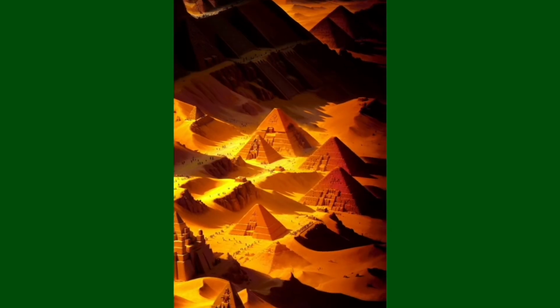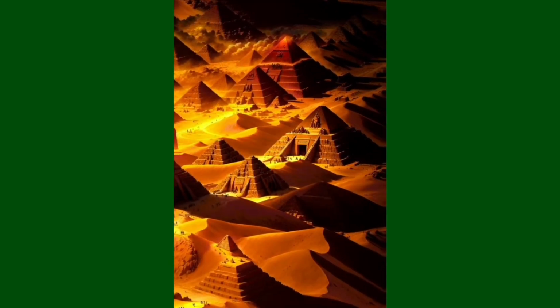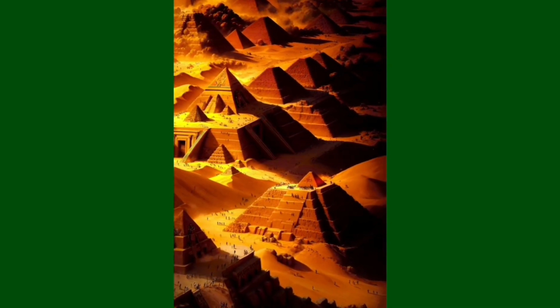The pyramid was built as Khufu's tomb, and it is still the only surviving example of the 7 wonders of the ancient world. The pyramid was about 146.6 meters or 480 feet high. It has eroded somewhat today, and was constructed using about 2.3 million limestone blocks, each weighing an average of about 2.5 tons.